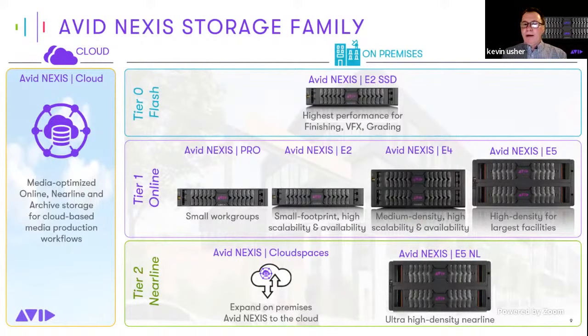Or you can have a hybrid. You could have hardware on-premise and you could work with cloud spaces. There's a number of different solutions that we'll show you in a moment.